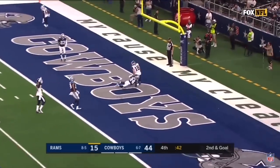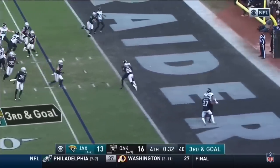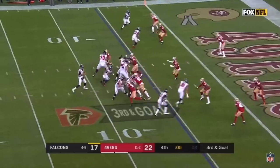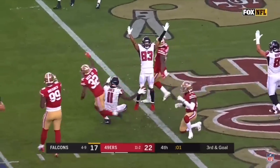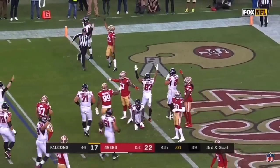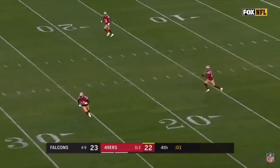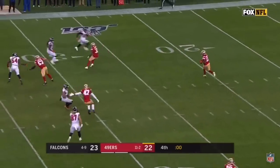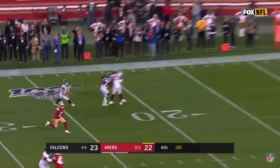Wentz having to throw a touchdown by... Once again, Minshew and caught for the touchdown. Matt Ryan for the win. No, Jones catches it. 49ers a chance to return for points there, and now the 49ers will try and be creative as the clock has expired. And once this is blown dead, the game is over.